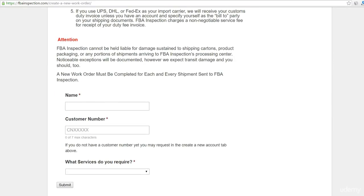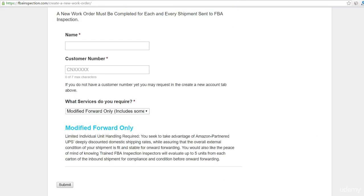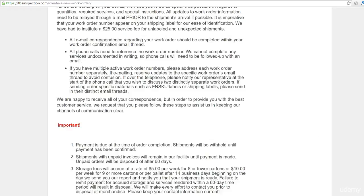Now, I'm not going to go into detail on how to fill out this form because it's self-explanatory. But if you need any help or have any questions, please feel free to ask me in the discussion tab of this lecture. Also, what I suggest is that you carefully read all links that you see in the header of their website, because they have some truly valuable information and steps on how to import products into the United States. So that's it for now.